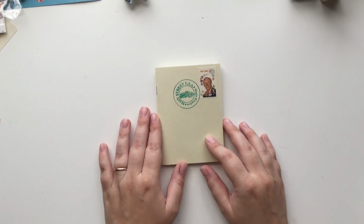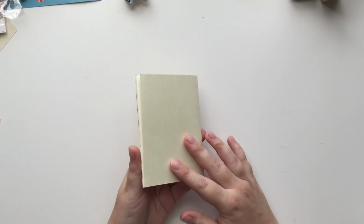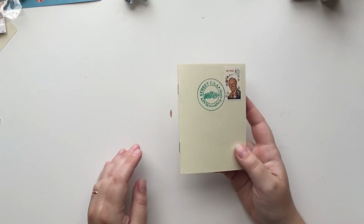Hey everybody! In today's video I'm going to be flipping through my passport size traveler's notebook that I use to document my trip to Magic Kingdom.